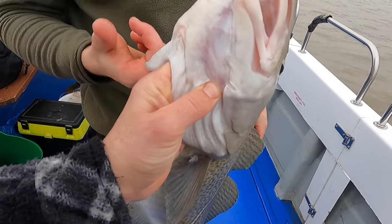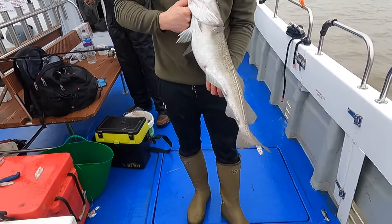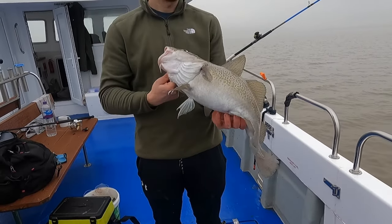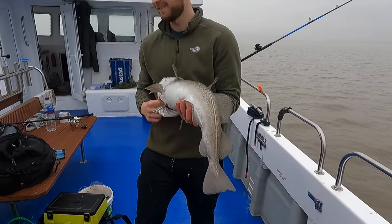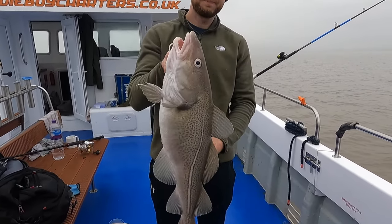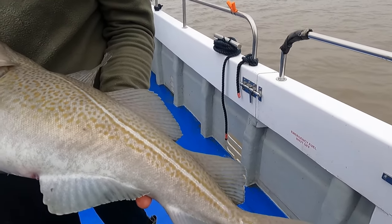Other side, mate. There you go. Got him? That is a stunning codling. Don't come away from that side. Go straight back off its side. Yeah. You got a stunning condition fish.